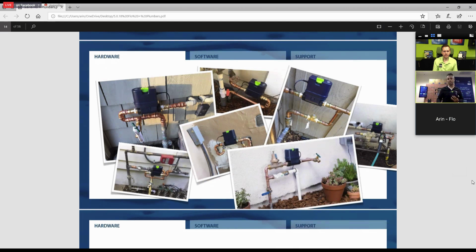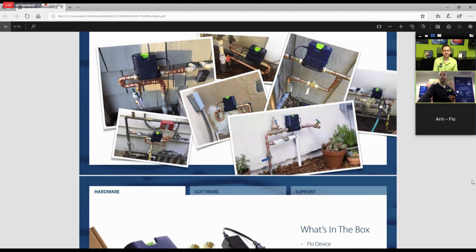So these are just some examples of some creative plumbing in some instances that had to be done to get this installed. But anywhere where the main water supply line is, in California, most of the time that'll be outside. For those of you on the East Coast, that may be in a basement. You guys know the plumbing is very local. So anywhere the water supply line goes, this guy will get installed.